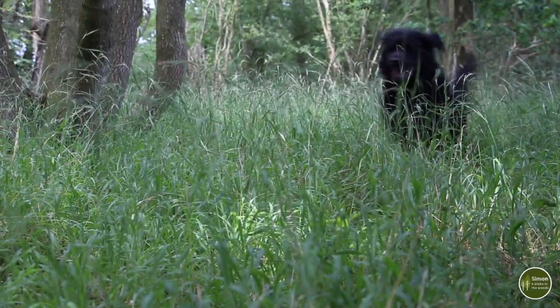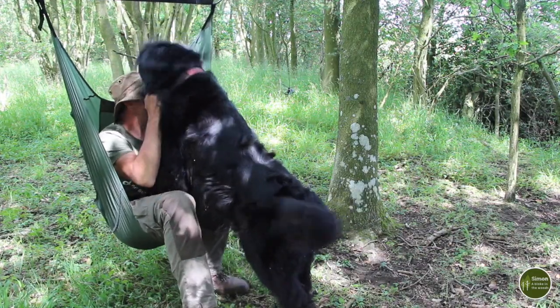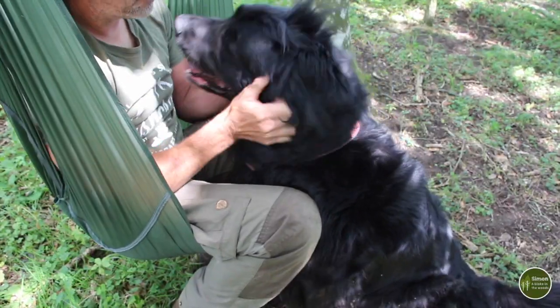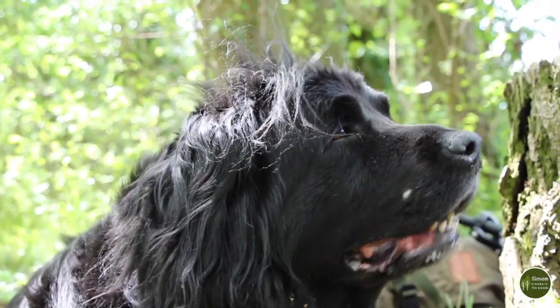And my third luxury item, hello. Maggie is a great camp companion. Yes, I could leave her at home. I don't need to take her with me, so therefore I'd class her as a luxury item. But I really enjoy her company, and she's really useful. Maggie is a natural tinder magnet, so when I need to light my fire, all I need to do is grab a load of leaf litter off Maggie, because she's covered in it, and I've got instant tinder to light my fire.